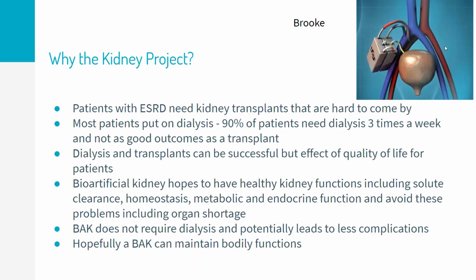Patients with end-stage renal disease need kidney transplants, which are very hard to come by. Less than 10% of people needing a transplant can get one. Most patients put on dialysis, which struggles to remove large solutes and leaves uremic solutes untouched. 90% of patients need dialysis 3 times a week. However, it lacks endocrine and homeostatic regulation. It does not work as well as a kidney transplant, which has long-term benefits, and there remains a transplant shortage.